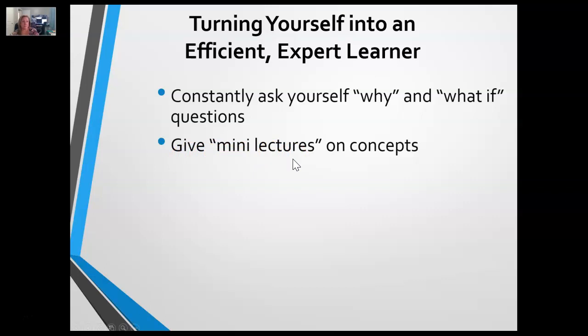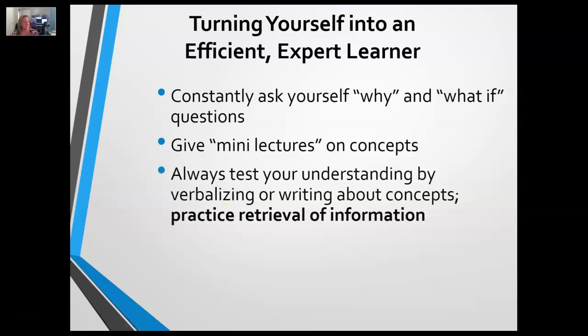So that's what I was talking about. If you have a concept that you're struggling with or want to make sure that you have down really well, try it out on your dog, a stuffed animal, your kid, your significant other, whoever. It doesn't matter who it is. Some people even just do it in the bathroom in front of the mirror, explaining something to make sure that you have it down really well. Or when you have time in class, in small groups, to explain it, that's also great, right? So always test your understanding by verbalizing or writing about concepts.